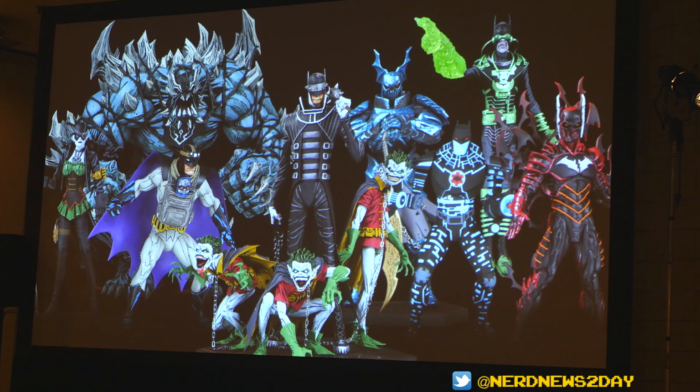So we went the statue route because we wanted to make sure we could get them all in scale like that. The Doomsday Batman up there would have cost quite a lot of money as an action figure to make. So we're like, you know what? We put them in statue form, it's still expensive, but what the mold cost or the tooling cost overseas would have been crazy.